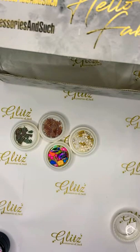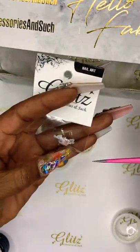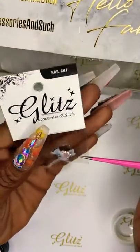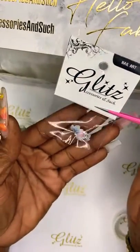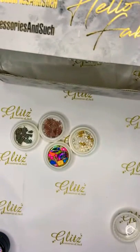And I got this at work today. I bought this one. I really love this flower. It's gorgeous. I'll be using this on one of my creations soon. I'll be posting it for you guys so you can see. Take it out so you guys can actually see a better view of it. Here we go.